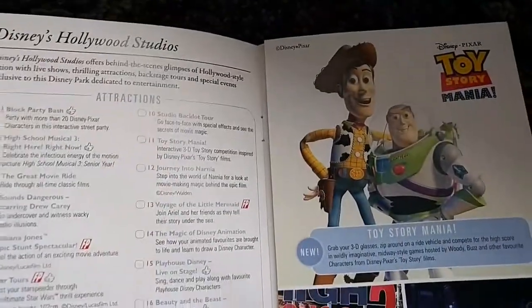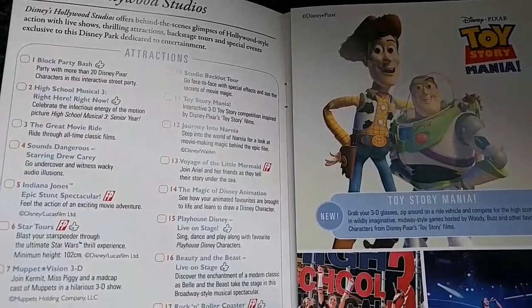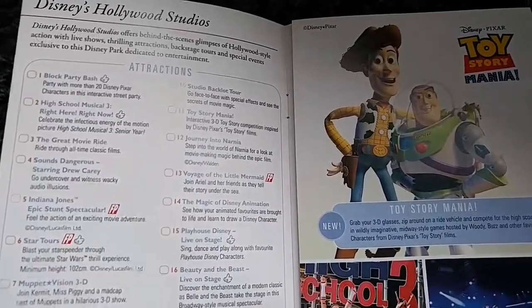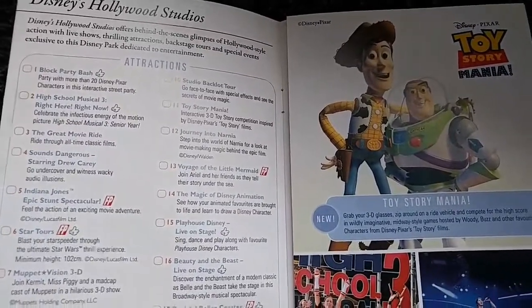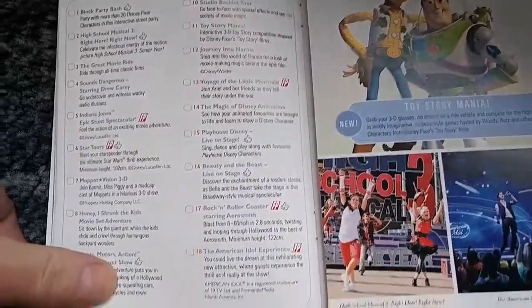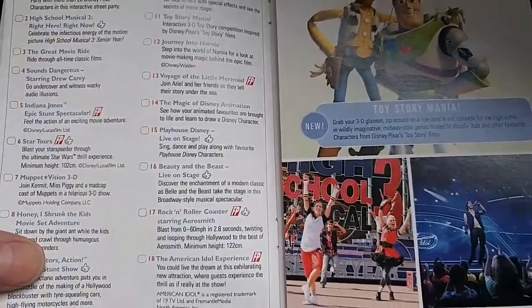Studio Backlot Tour, gone. Journey into Narnia, that was just a time when Disney were pushing the Lion, Witch and Wardrobe franchise. Didn't go as well as some for them, but it was okay. Magic of Disney Animation, Beauty and the Beast Live on Stage. That inspired the Broadway and West End production of that.